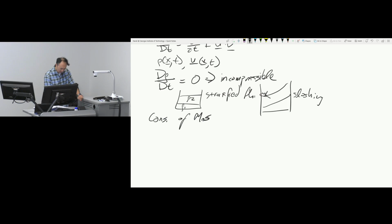All right, so conservation of mass. Basically, we showed it's, we calculated to be this.